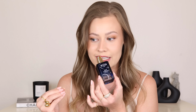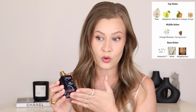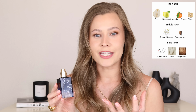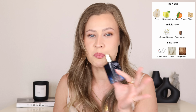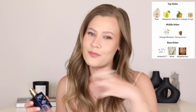When you first spray this, you get this super juicy, lightly sweet, prominent pear. It's paired with these sparkling citrus notes, bergamot and mandarin orange. There's a little bit of a zesty feel from ginger, and then holding it all together is this beautiful, clean, crisp musk and woodiness. It has an absolute sparkling character and fits into the your skin but better category, but has something extra to it because of the juiciness of the pear. It's so good. And I get about 6 hours with moderate projection.